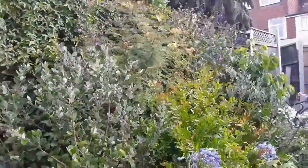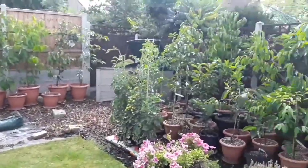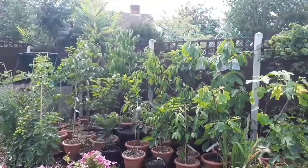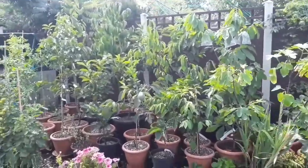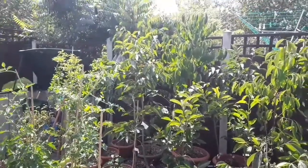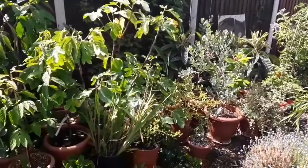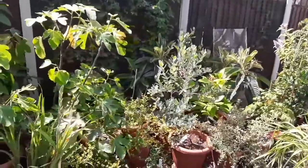Certainly it seems to have suited the flowers, but the fruit set's been pretty disappointing on some of the plants. But I'm obviously still hoping that they'll take to the containers, and next year some of these persimmons have definitely got to the size where I'll be expecting to see flowers on them. So I should get some more persimmons next year if I can keep the plants healthy in pots.